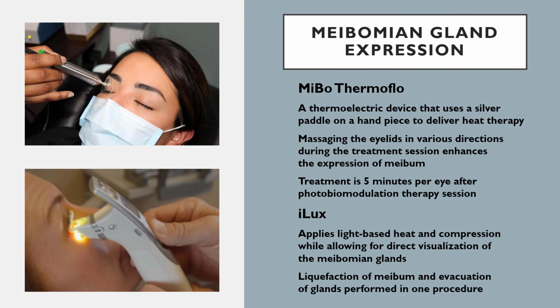Some of you may not be familiar with the MiBo Thermoflow device. This top image is an example of it. I've used this technology for almost 4 years, 3.5 years. Really, really cool. Patients love it. They just don't want to go nowhere. It's so soothing and massaging, the heat. We do all this in a spa room. I've got a special spa room.